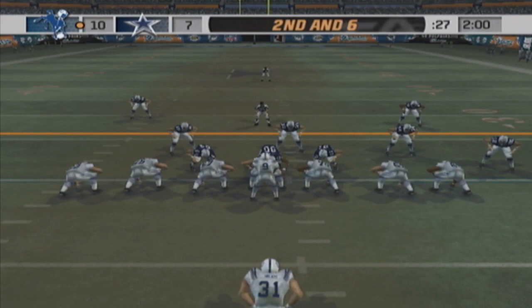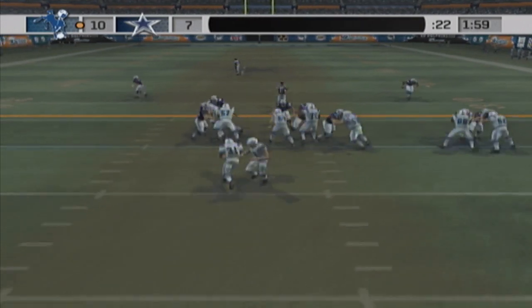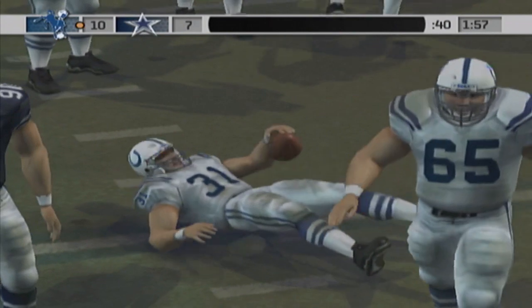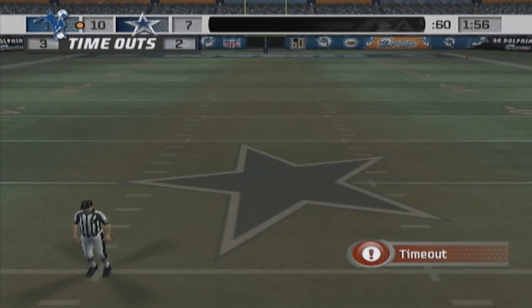Number 82 goes in motion. On the carry. Number 64 is there on the stop at the 20. Gain of about a yard. Dallas calls a timeout. They have two timeouts left.